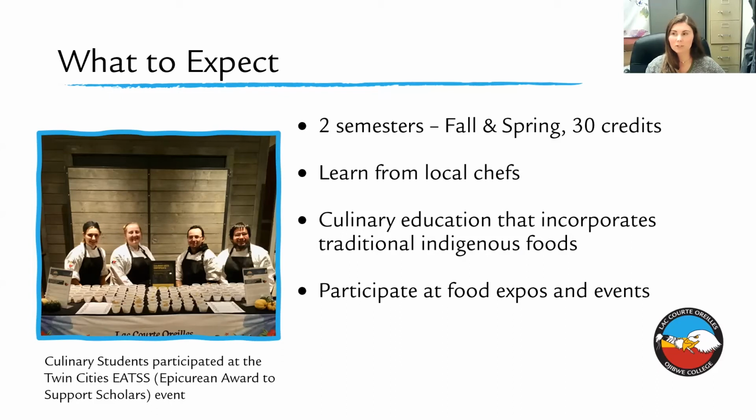And we try to go out and harvest if we can. I'm not an expert in that area, but I try and bring in people who are, and we go out and then cook with that food when we're done. Another part is participating in food expos and events or going to conferences. With COVID, it was hard to do this, but the previous year we were able to go to a couple of events. And this picture is the culinary students at an Epicurean Award to support scholars event. That was through the American Indian College Fund.